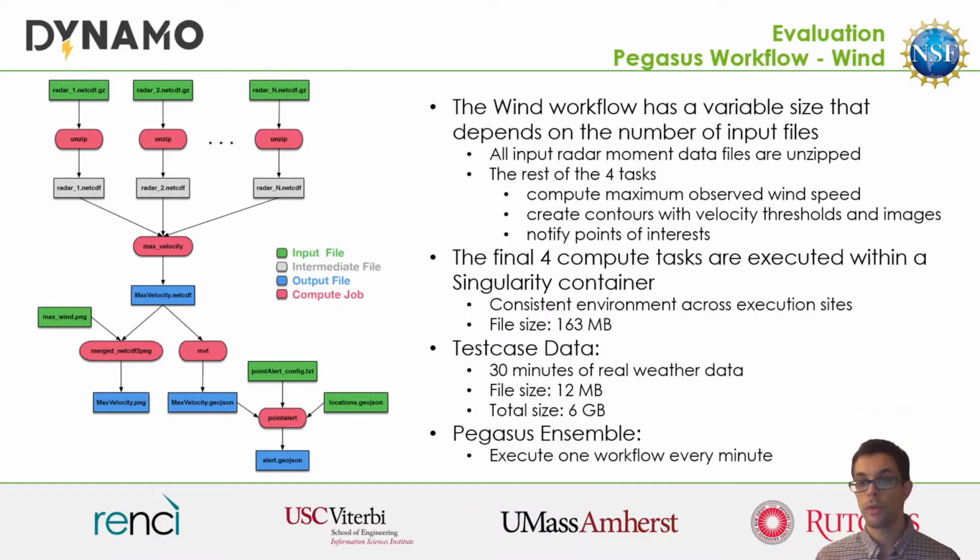The Pegasus Wind workflow, as can be seen on the left, has a variable size that depends on the number of input files. All input radar moment data files are unzipped, and the rest of the 4 tasks compute maximum observed wind speed, create contours with velocity threshold, and images. Finally, they also notify point of interest.